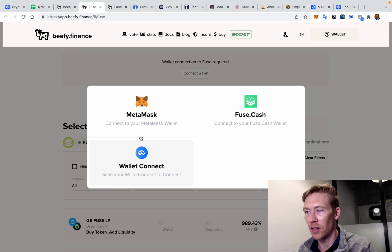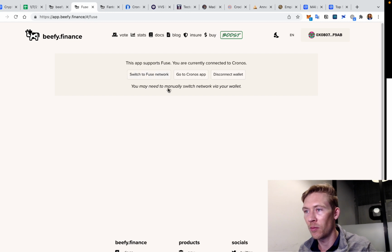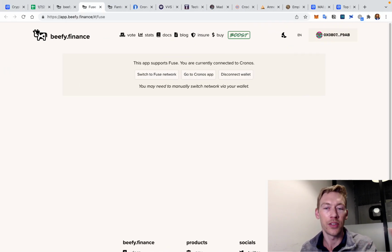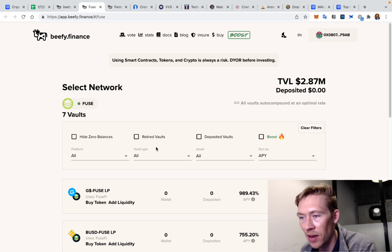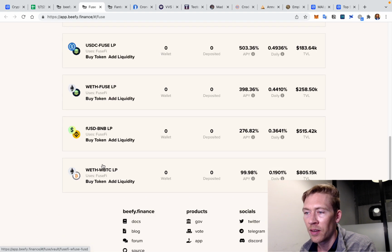I'm trying to think of one I haven't clicked on. Fuse. So you click on this. I don't have Fuse. I click on MetaMask. Switch to Fuse Network. And then you add this side to your MetaMask. So it adds all the RPC and all this stuff. You click Approve. It's legit. Beefy Finance, big guy.